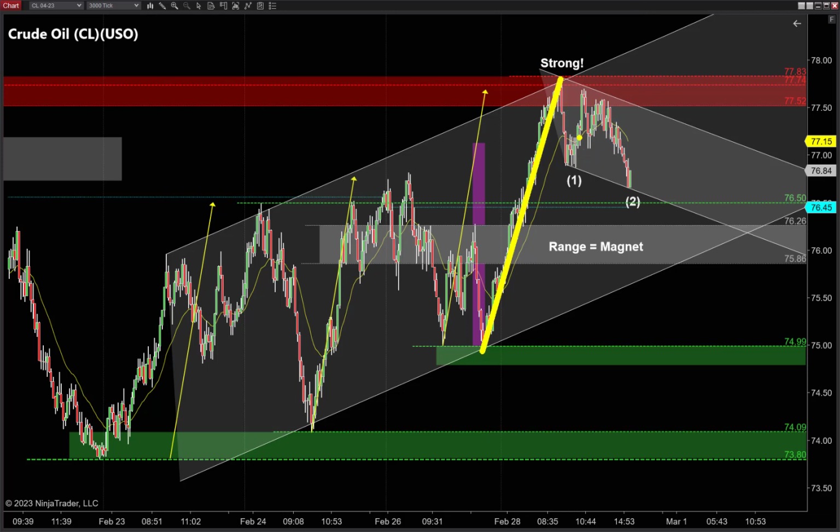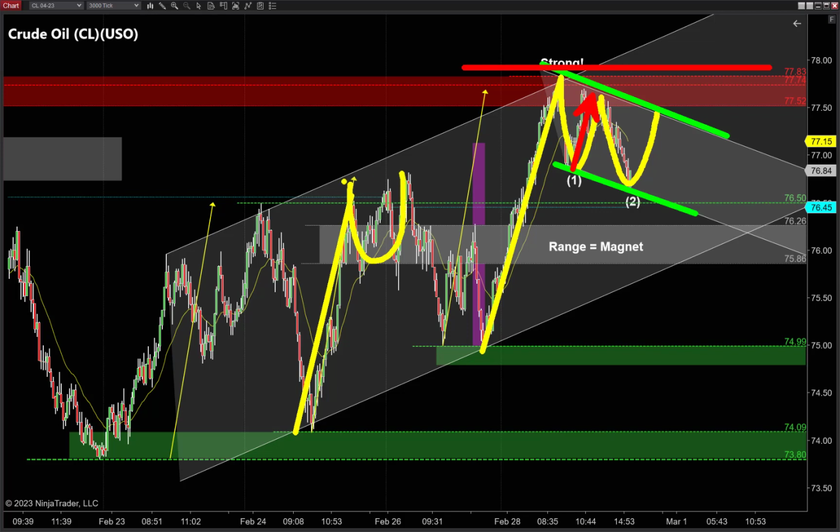What I'll do is I'll wait for these buyers to try once, let them try twice. You'll notice what I'm doing here. I'm drawing in that channel off the low, and I'm projecting it here now off the high. You draw them first off of these lows. Now think about this. The buyers have tried once to go higher. What are the buyers going to do? The buyers are trying to retest that big high. Because anytime we see a strong move in one direction, we expect to pull back in a retest.